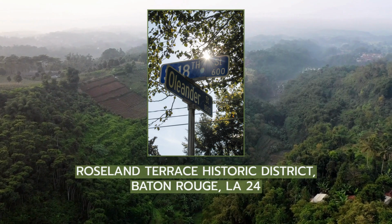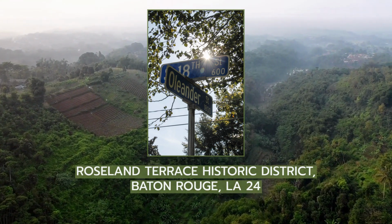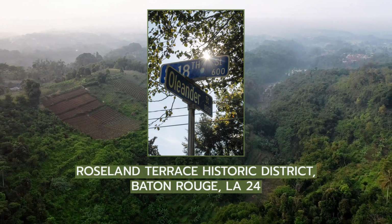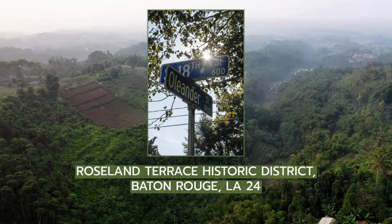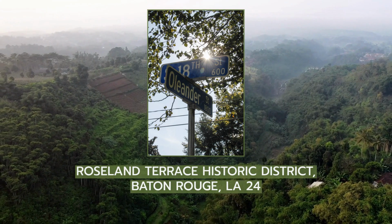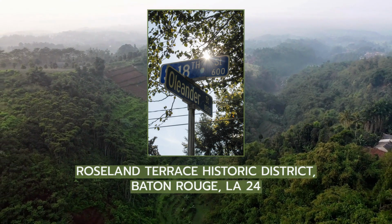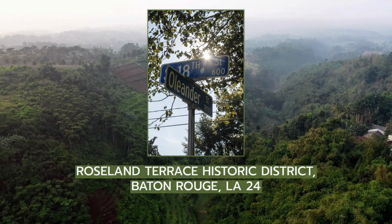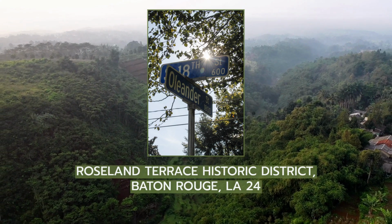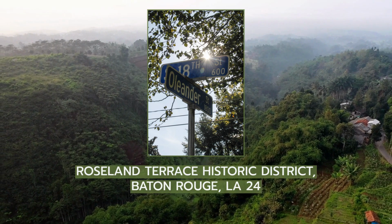Roseland Terrace exemplifies the early 20th century garden suburb with its small lots, liberal planting of trees along streets, and rear alleyways. In addition, it is finer than most because utility poles were deliberately placed and are still located along the rear alleyways. Thus, the bucolic atmosphere is preserved and enhanced. Roseland Terrace was Baton Rouge's first planned subdivision as well as its most significant reflection of the ideas and concepts which ultimately led to the Garden City movement.